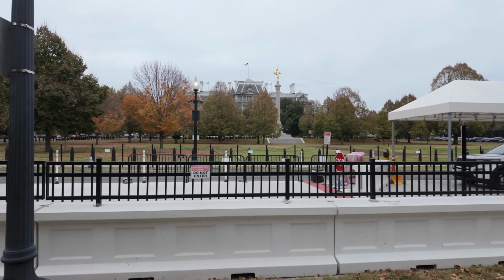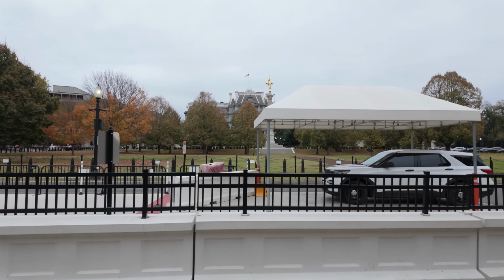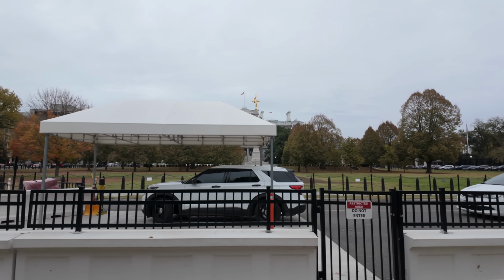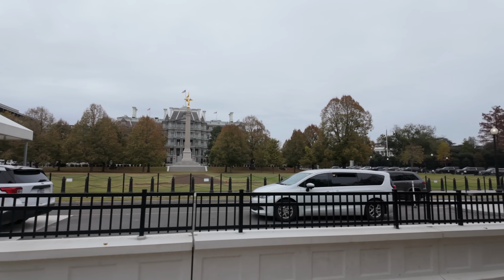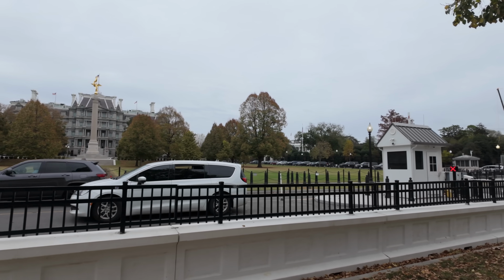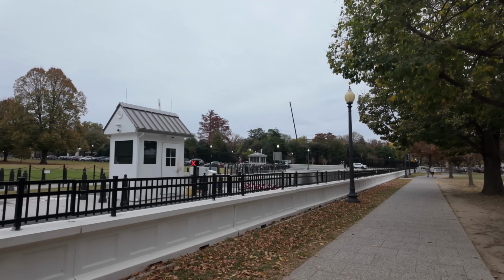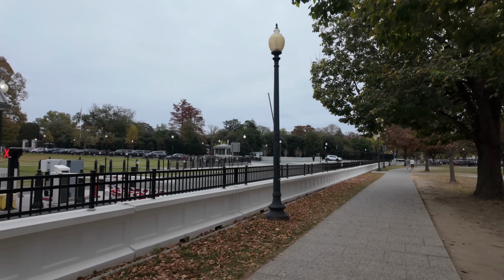Okay, we're down behind EEOB now, Eisenhower Office Building. There you can see the Big Red 1 Memorial, the 1st Division Memorial. They were known as the Big Red 1. And that's that gold statue up there. Over there is the White House itself, through the trees. And just right there, there's the crane that you guys have been asking about. I think you guys could probably even see that on the White House webcam.